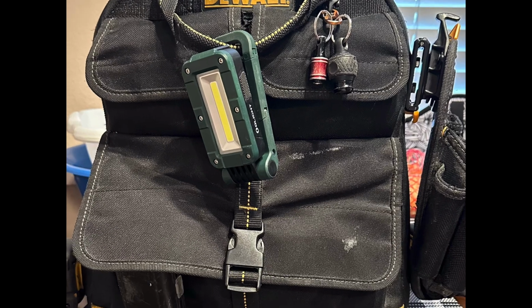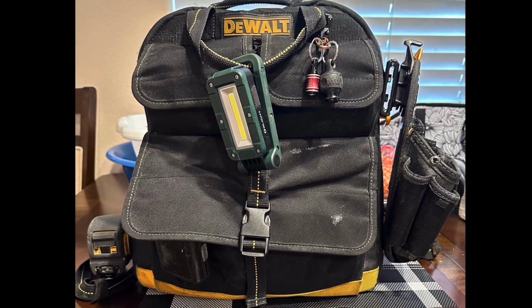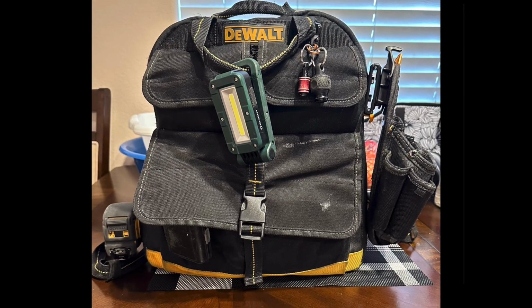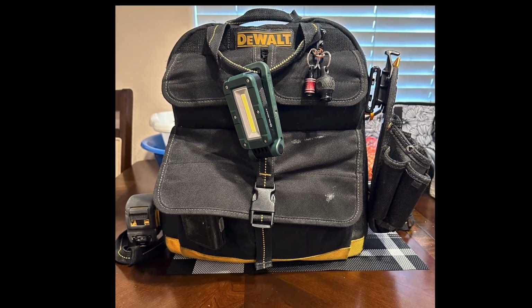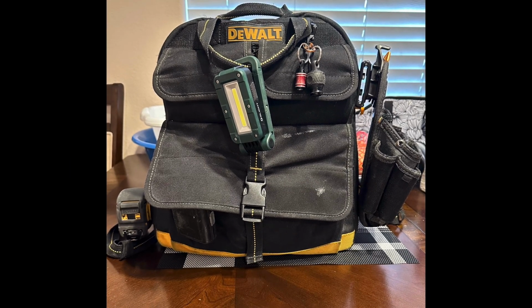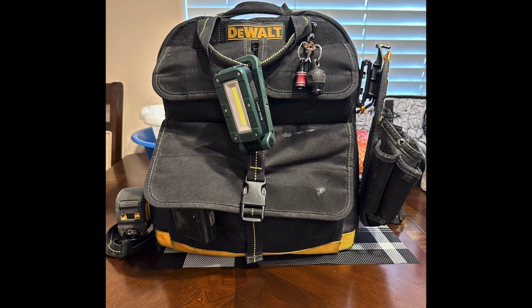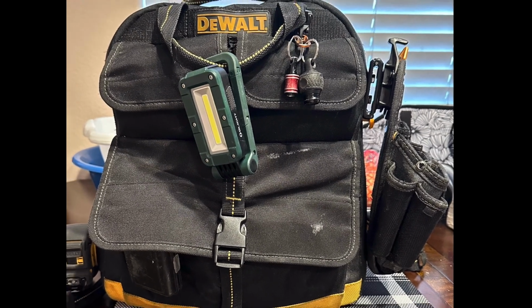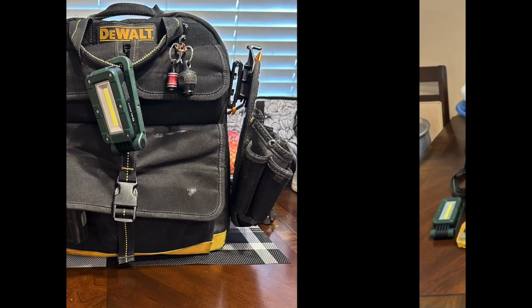Outside, it looks like he's got the Olight light that's kind of like that new Milwaukee version that's out, except the Milwaukee does a few different things. Those are really good lights actually to be able to hang on stuff. They usually have magnets on them as well. I don't have that particular one from Olight. He also has a DeWalt tape measure over here on the left, some bit holders up here, and then it looks like a Tough Built pouch over there on his right side as well.